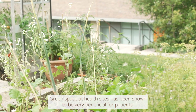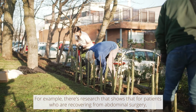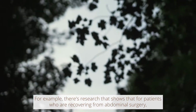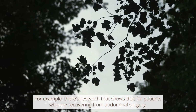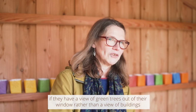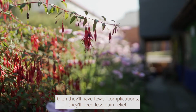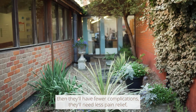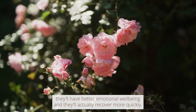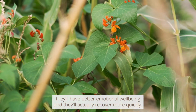Green space at health sites has been shown to be very beneficial for patients. For example, there's research that shows that for patients who are recovering from abdominal surgery, if they have a view of green trees out of their window rather than a view of buildings, then they'll have fewer complications, they'll need less pain relief, they'll have better emotional well-being, and they'll actually recover more quickly.